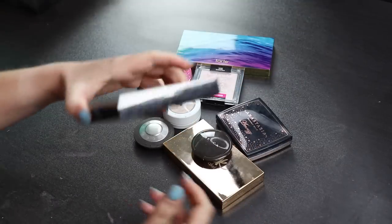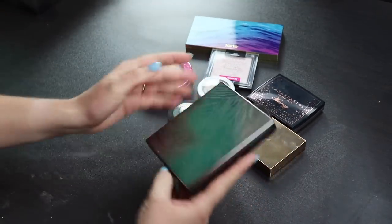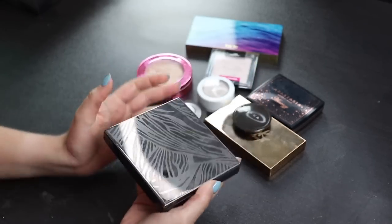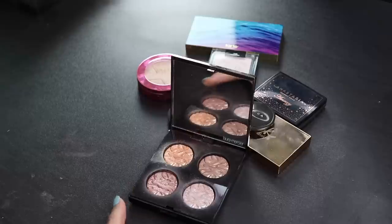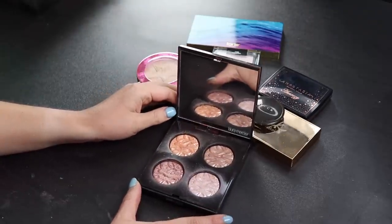So I'm going to start with this one, because this is one that I'm a little bit unsure about, and I definitely want to swatch this. This is a highlighting palette by Laura Geller, I'm pretty sure. No, Laura Mercier. Why do I switch up these two names all the time? But this is what the palette looks like. Why did you buy this, you may ask? Honestly, I don't really have a good answer for you, because I don't know why I bought this, to be honest.